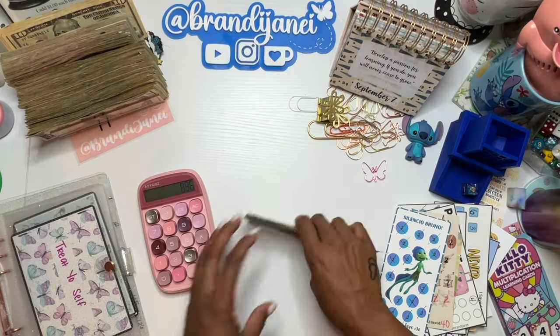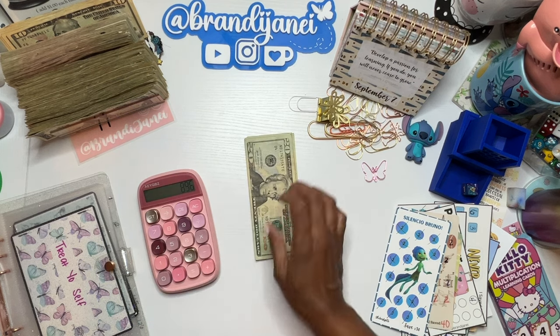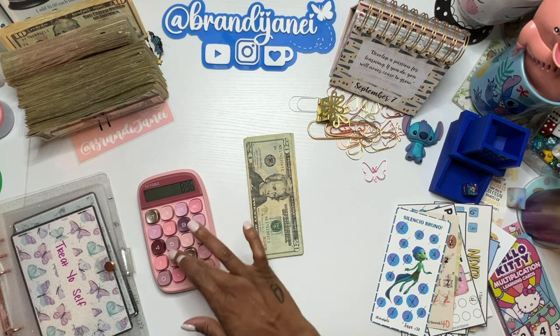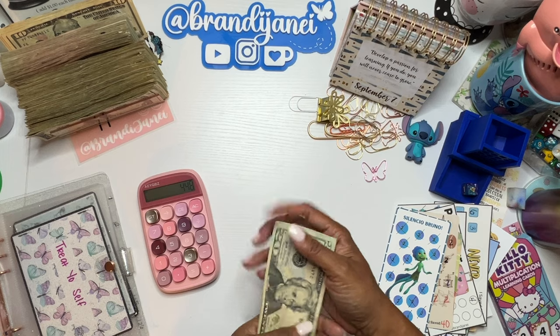All right, so $896 saved this month, and I always take this and divide it in half. So $448 is coming out.